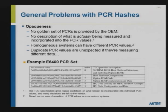And by homogeneous, I mean exact same hardware configuration, same model, same BIOS revision, everything else all being equal. Some of them had different PCR sets, which was unexpected and a little bit strange, a little bit unreliable. We were also surprised to see duplicative PCR values in our dumped PCR sets. For example, as you can see here, indexes 1, 2, and 3 all actually have the exact same SHA hash.